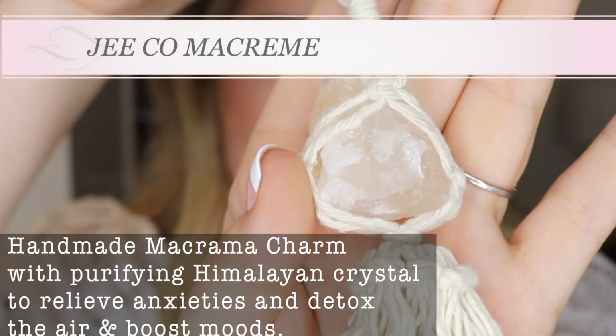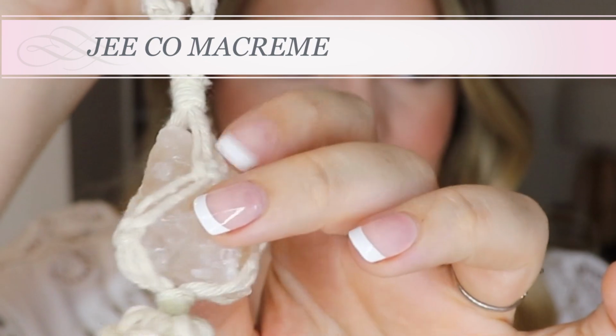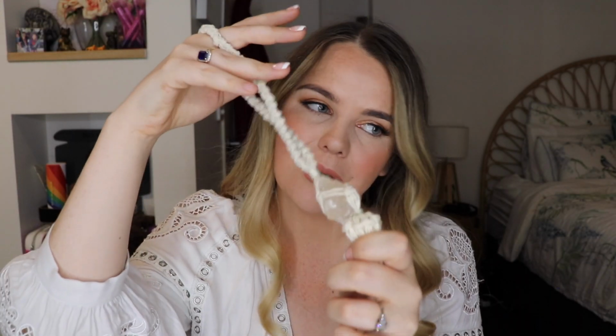We've got this beautiful Himalayan crystal. Isn't that just stunning? It's obviously all homemade and I just love the detail that goes into this. I just think that is absolutely beautiful. So that's what it looks like. Himalayan crystal. The idea of this is to help with anxiety and detox the room. I definitely know where I'm going to hang this. I think it's just so, so beautiful.